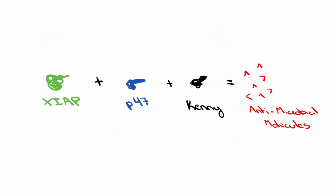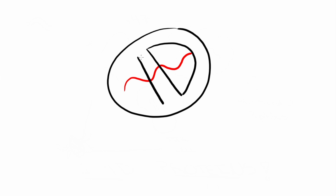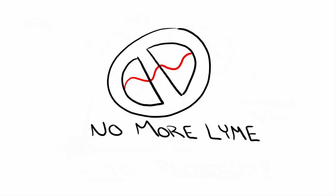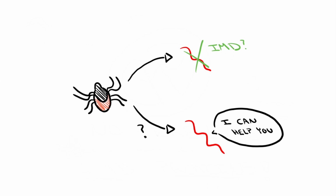But even though we now know about P47 and our picture is clearer, we are still missing some pieces of the puzzle. We know the tick cells are recognizing the Lyme disease microbe Borrelia burgdorferi, but we still don't know exactly which proteins are involved and how those proteins then contact XIAP. We also need to learn how exactly to take advantage of this new knowledge to limit tick-borne infections like Lyme disease. With more research, we can try to figure out why the tick immune system doesn't totally eliminate human pathogens, and find out if the human pathogens are maybe helping the ticks in some way.